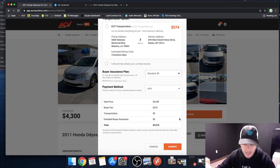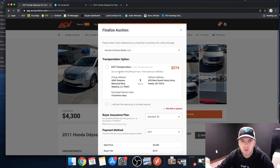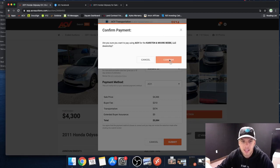Standard 10-day guarantee. That's how this auction works. I got 10 days to drive this thing home. I'm going to drive this thing all over Northeast Arkansas. You can bet your bullets on that one to make sure this is good. And then if it's not, I'll call them and say, hey, something's wrong. All right, submit. Oh, what's required? Yeah, ACV. Boom, boom, boom. Submit. Bang.